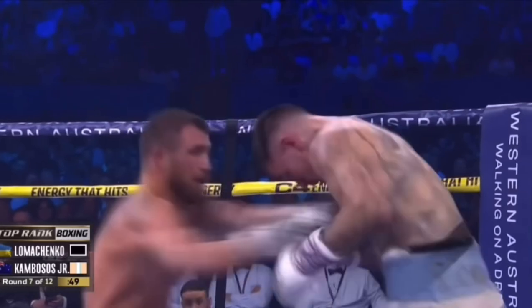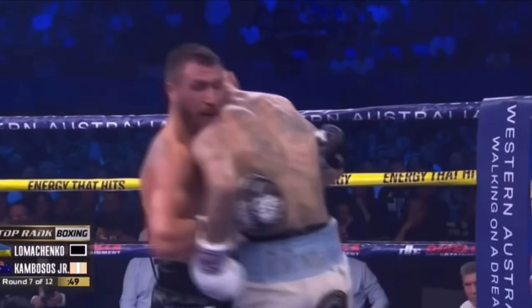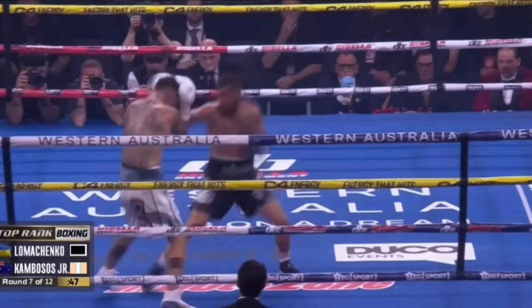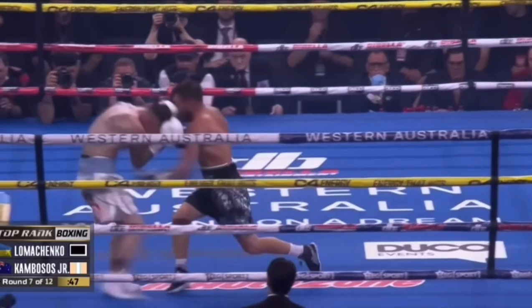And you see Kambosos' reaction to that is just to sort of pull away himself, expecting some shots. Lomachenko is going to straight away shuffle back in. And then as he sees Kambosos break his base to his left, he touches upstairs. He's going to see that Kambosos is squared up. Now touch around the guard, hook to the body.